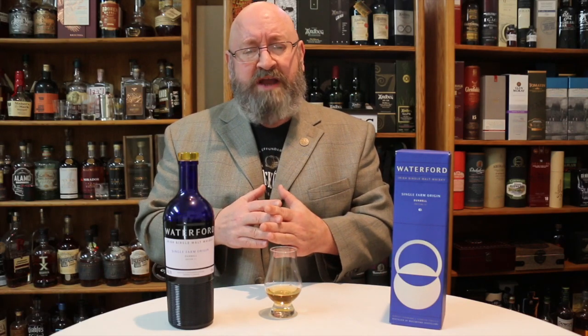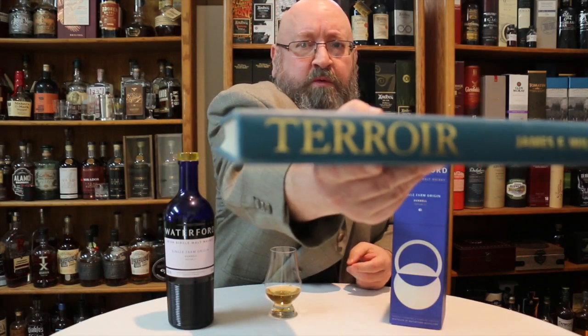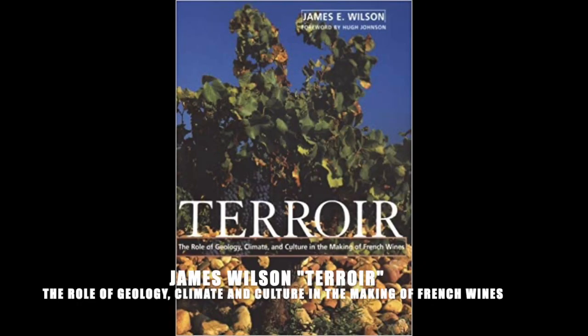When I was studying for the Wine & Spirit Education Trust Diploma, which is how I got into whiskey to begin with, I bought a huge stack of required reading books, and one of them was really informative: James Wilson's book on terroir. Not an inexpensive book and not a light reading book. It's got graphs and pictures, fairly small print. It's really a textbook. The subtitle is The Role of Geology, Climate, and Culture in the Making of French Wines. I could do a whole hour talking about this topic of terroir.